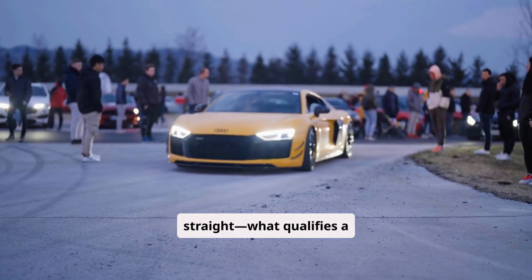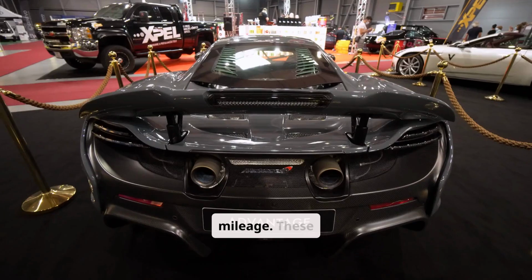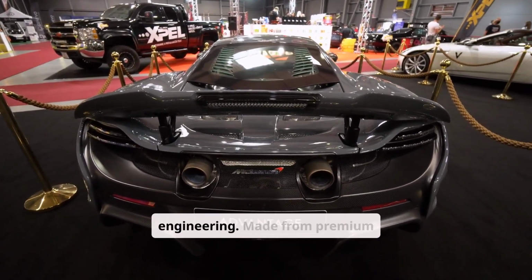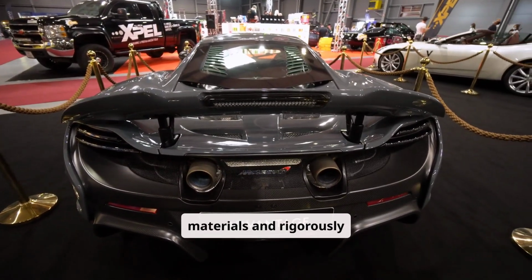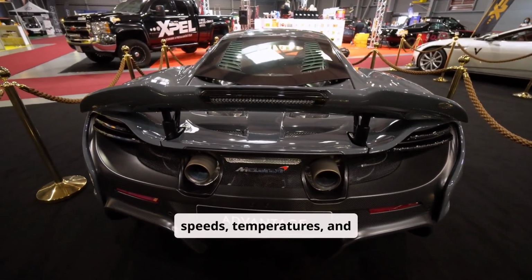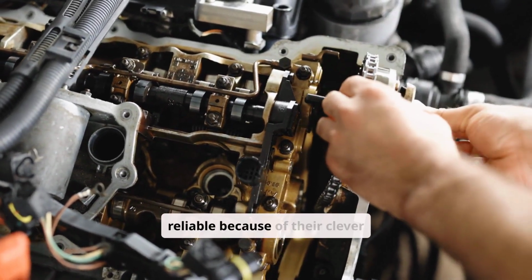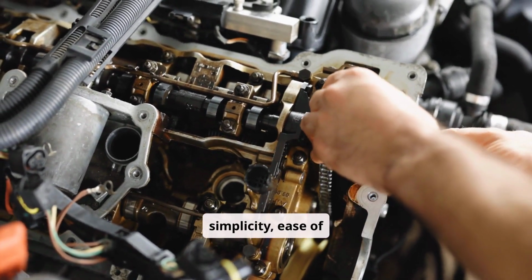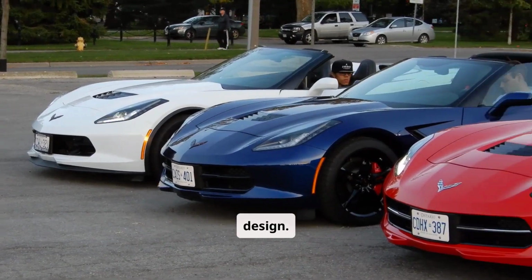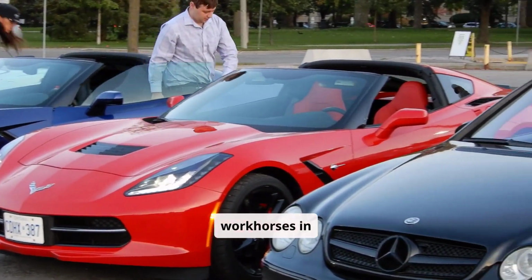What qualifies a supercar engine as everlasting? Well, it's more than just clocking high mileage. These engines are masterpieces of design and engineering. Made from premium materials and rigorously tested, they are built to withstand extreme speeds, temperatures, and stresses. And there's more. These engines remain reliable because of their clever simplicity, ease of maintenance, and sometimes a touch of sheer luck in their design. In short, they aren't just powerhouses, they're workhorses in disguise.